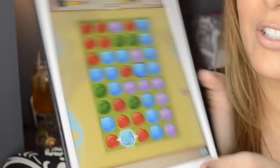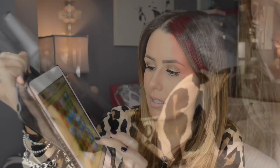The first time you play it, you think it's gonna be like a nice, easy game, but the more you play it, it gets harder and harder. They put in new challenges, new characters, and I just love the way these little things look. Like, they look so delicious, like I just want to eat one.